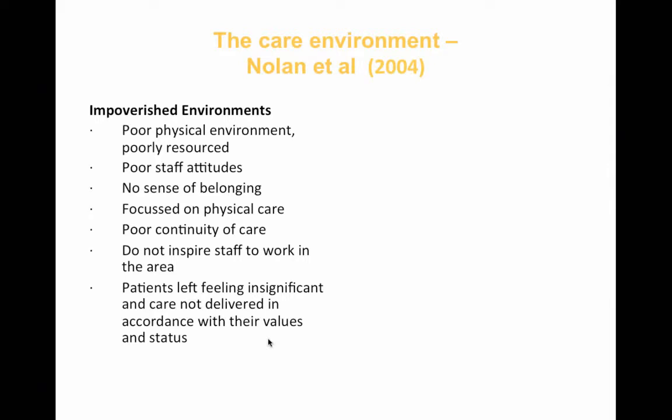Some other work that has started to be developed more recently is the work of Mike Nolan and his colleagues, who's a professor of nursing at Hull University. And he's given us some useful insights in terms of thinking about the care environment. And when we're talking about the environment, not just thinking about the physical building, what we're talking about is all aspects of that care environment.